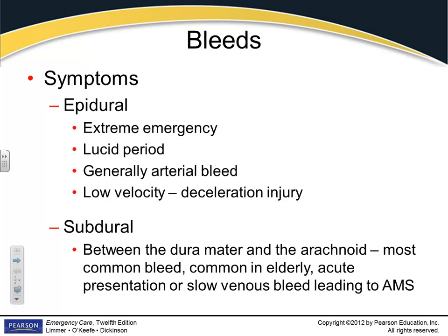You'll see an altered mental status. It's usually kind of gradual. This is the subdural. If they can get to it in time, then they can do something about it. It's the epidural that is the extreme emergency right now. Just because they appear lucid, they appear fine, they still need to be transported and rule out the possibility of epidural bleed. Okay? Y'all got those?